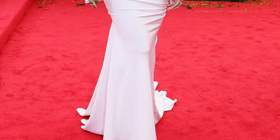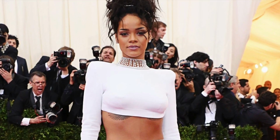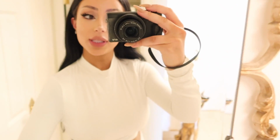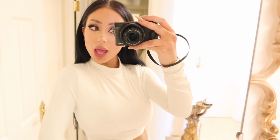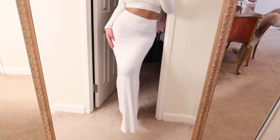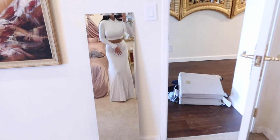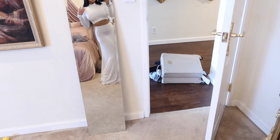All right, and last but not least, we're gonna go ahead and recreate another Rihanna look because she just has the best outfits in my opinion. This is an easy look to dupe with just a maxi skirt and a turtleneck. This is just your average white turtleneck. You can see, so bland. And then I forgot to put a bra on under this, so spare the weirdness. But you can see when you put them together, it looks like a little 2-piece set. And now you're ready to go in style.